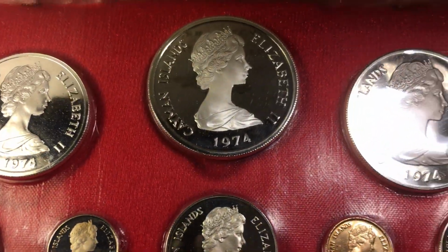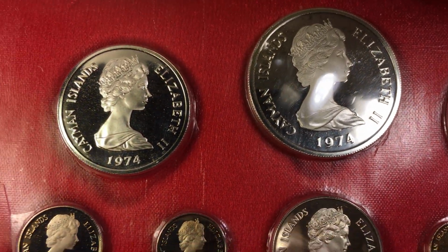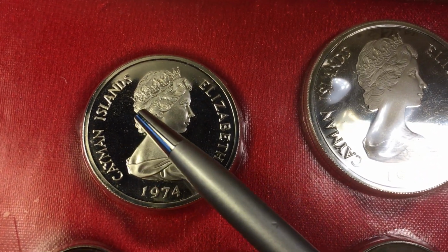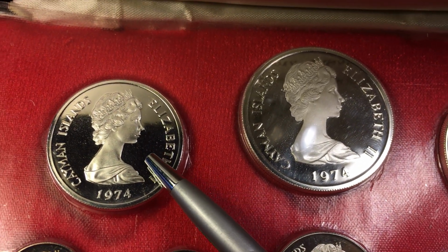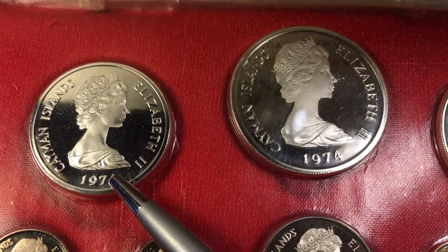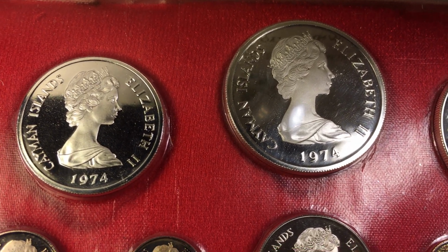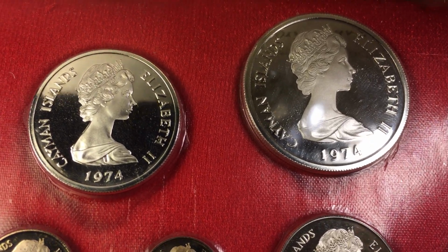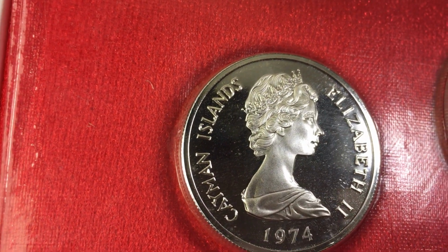So what do we have here? We have Cayman Islands, and they all have Queen Elizabeth II, because of course Cayman Islands is part of the United Kingdom. You see it says Cayman Islands here, Elizabeth II here, 1974. And you can tell it's a proof coin because of the difference in the buffing on here. This is the second portrait of the Queen, the Arnold Machin portrait, where she's wearing the Girls of Great Britain and Ireland tiara with the 2 points that stick up there.